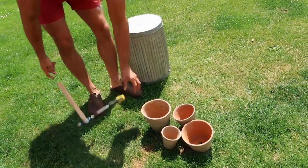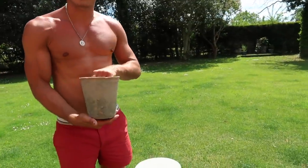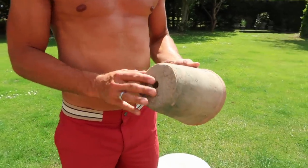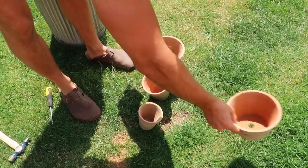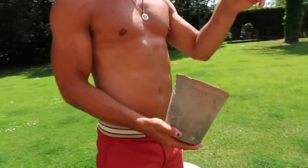But they also sell really nice aged terracotta pots. Oh, nice. This was a set of three, and then I think I ordered this one separately. Some of them are going to go on the herb shelf.